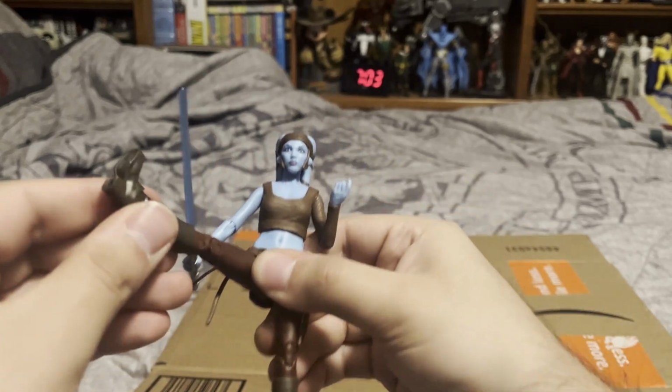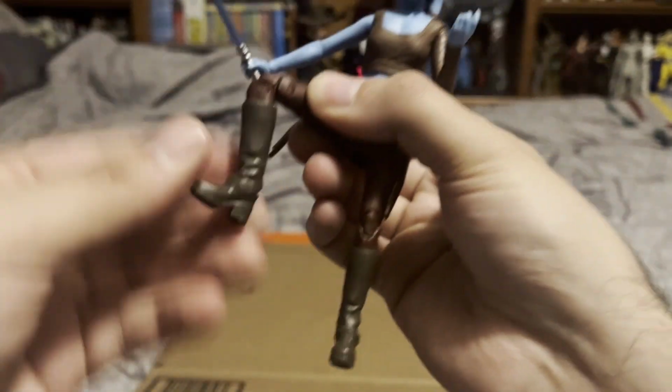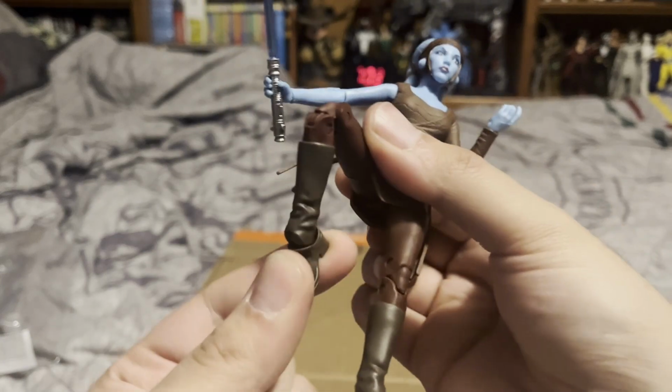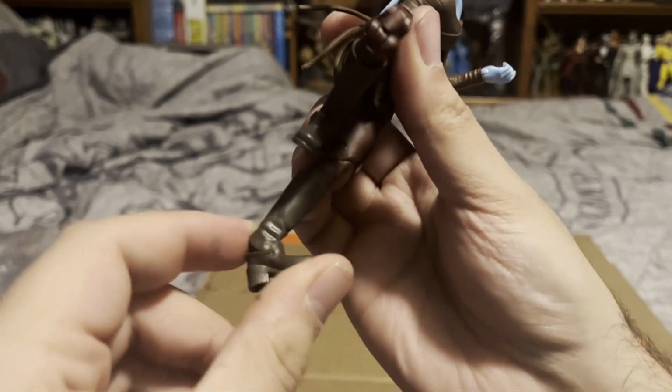We've got a kick about this high. She can cut her own leg off. We do have the cool double jointed knees, so she can move that part of the knee, and she can go back about this much. Her foot can go down about that much, that high. Same with this foot, about that back, about this high.